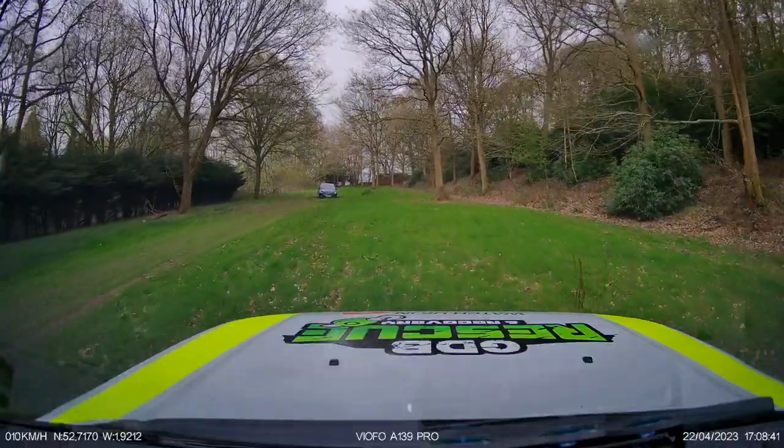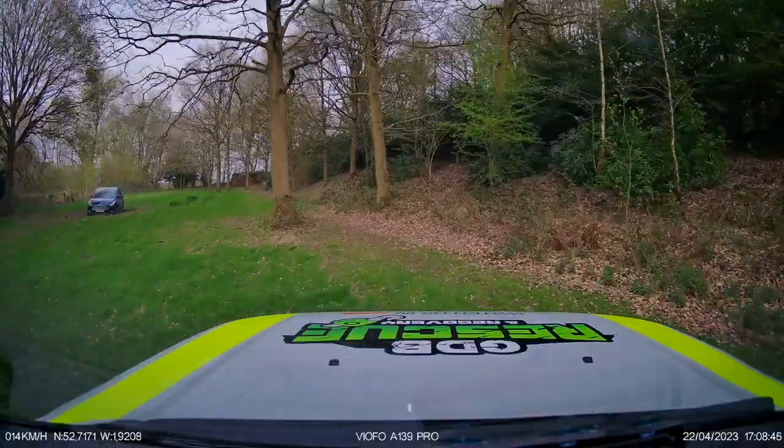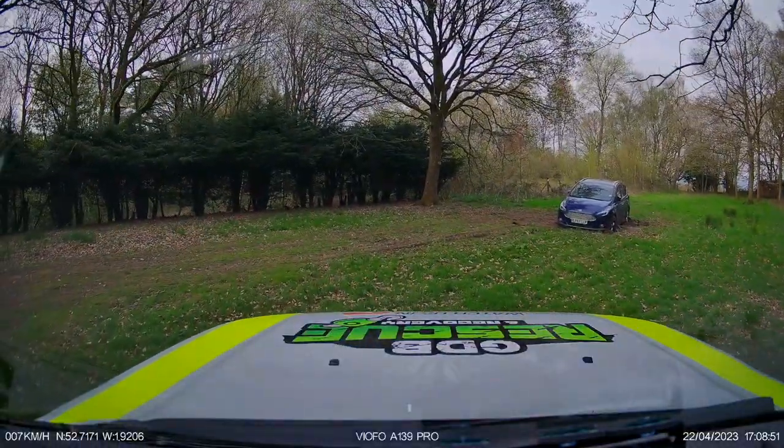No way. This isn't really a field, is it? Look at that. We're going to park here. Oh, this will be a sound job. This will be absolutely sound.